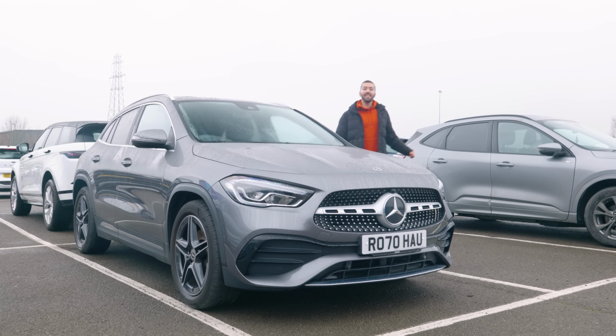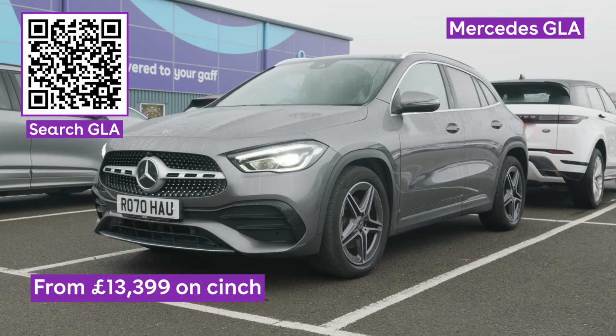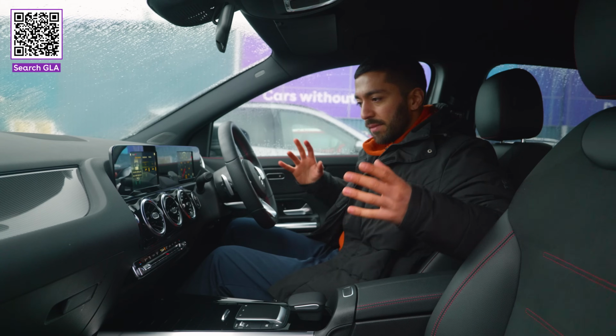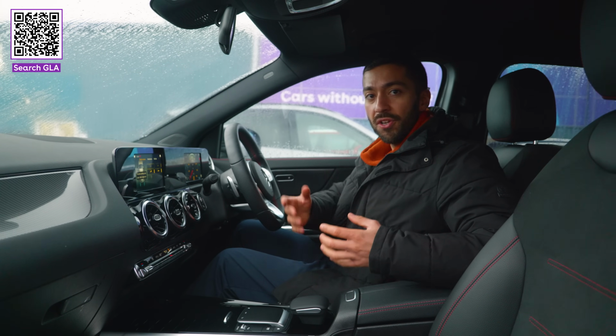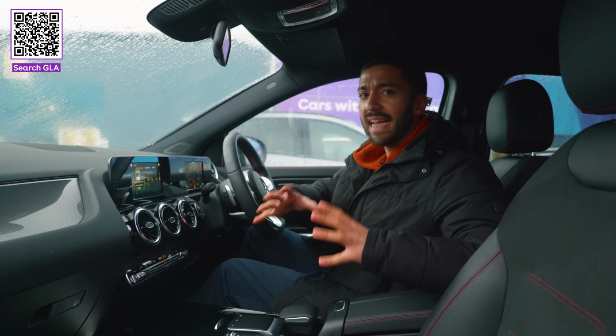Which brings me neatly to our final car in the selection, another high-tech German, but one that goes about small SUV life in a very different way. I mean, look at this interior. It's more of a blend of classic and modern versus that very futuristic looking Audi. So it's going to be taste dependent.